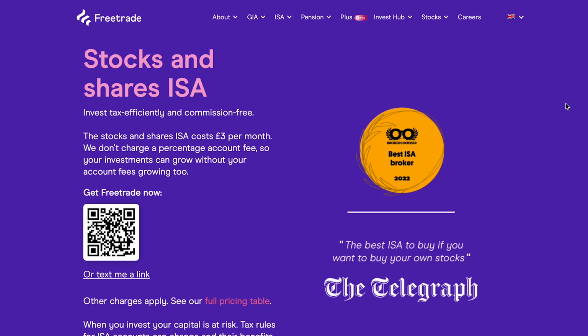So as always, as a UK investor, you want to be maxing out your stocks and shares ISA, which this offers. There's a lot of other good platforms out there which are free, but they do not have this feature, which is really important, which is a stocks and shares ISA. It does also offer a SIPP if you are interested in that.